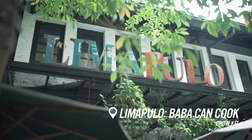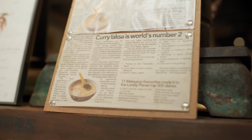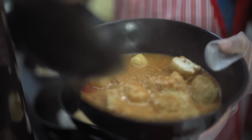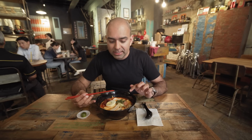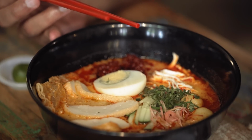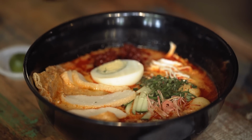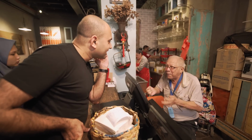We are in Limapulo on Jalan Dorai Sami in Kuala Lumpur, otherwise known as Heritage Row, and this is Nyonya Laksa Lemak. Now, as opposed to standard issue curry laksa, this does not use curry powder or curry leaves. In fact, it has a mix of ingredients such as galangal, lemongrass, dried chili, turmeric, and shallots. This is Uncle John's recipe. Uncle John himself is an actual baba from Malacca.